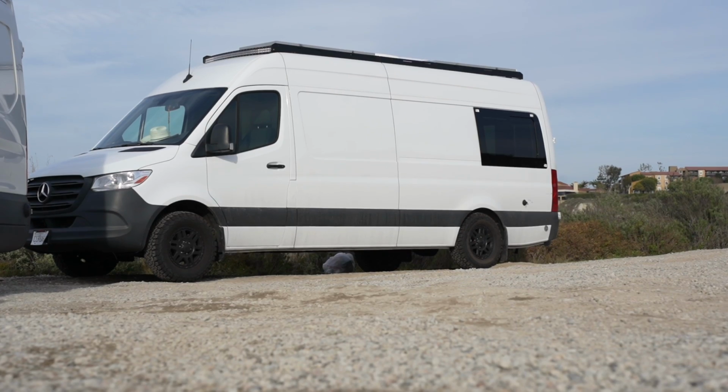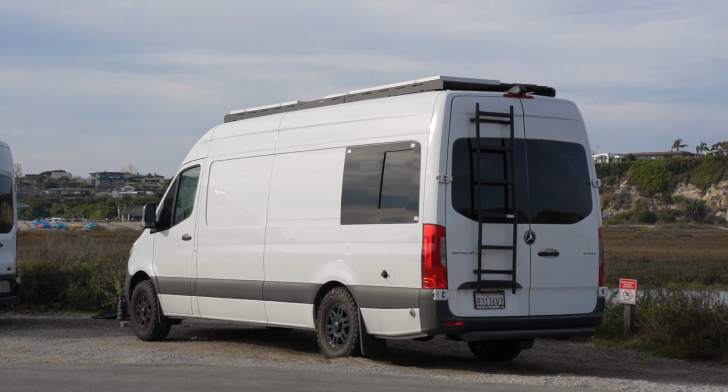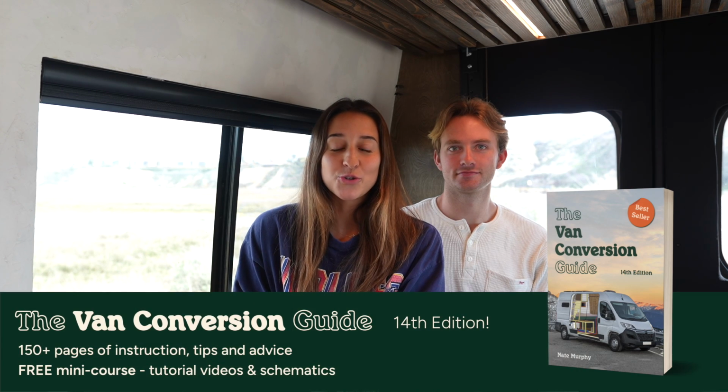Hey guys, my name is Ramsey and this is my husband Caleb. And this is our 2023 170-inch wheelbase Mercedes Sprinter. So we were on the road for a year and a half and then mapped out our dream build, and we actually did this one in 44 days.